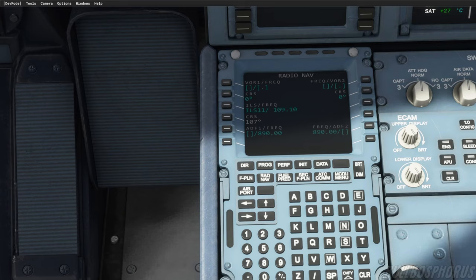Let me look again to the ILS approach chart for Trabzon. In the meantime, I'm checking that out from the Jeppesen charts. Let me look. ILS, Zulu, and Yankee. We're gonna use Yankee.